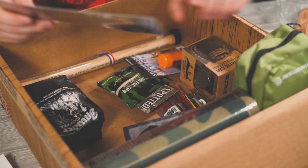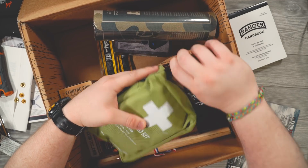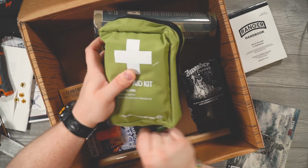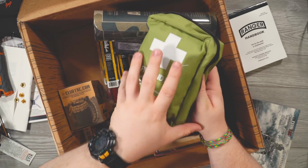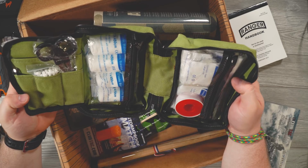Next up is the first aid kit. Pretty straightforward. This right here is the first aid kit. Pretty easy to find in there too. Unlike some of these things, for emergency use only. I'm not sure how many pieces there are to this. I'm sure the paper would tell us.